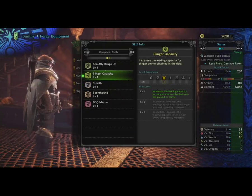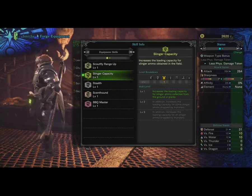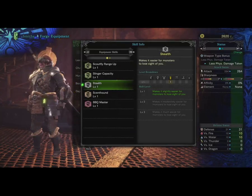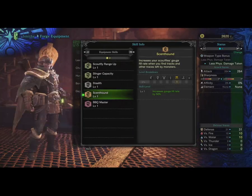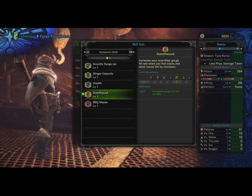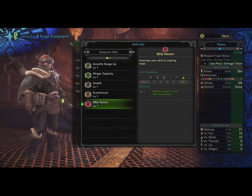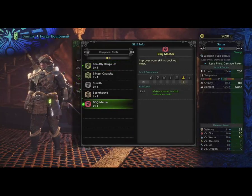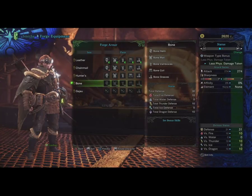Your slinger, the chest piece increases your slinger capacity, very handy. The gloves increase your stealth. The pants make it so that you increase your gauge fill rapidly, and the boots give you barbecue mastery, which makes it easier to cook well done steaks. And then here's the bone armor set.